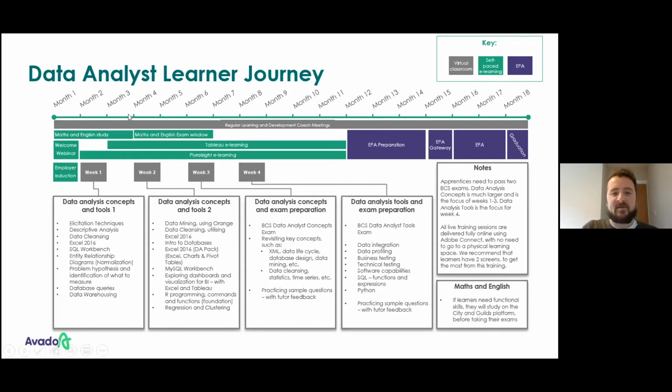Then just a few key points. Focus on the bottom section, the grey box, where it says week 1, week 2, week 3 and week 4. That gives an overview of the syllabus and what they'll be learning in each of the classroom sessions, the live sessions.